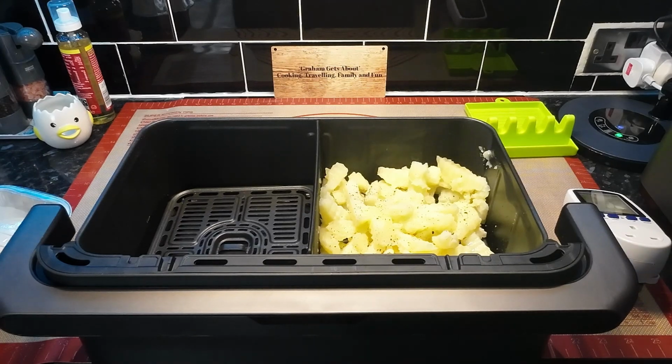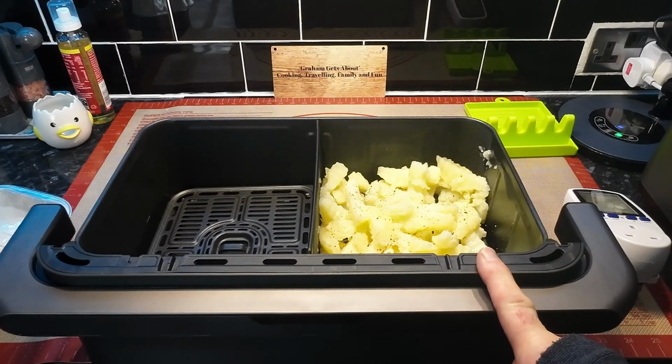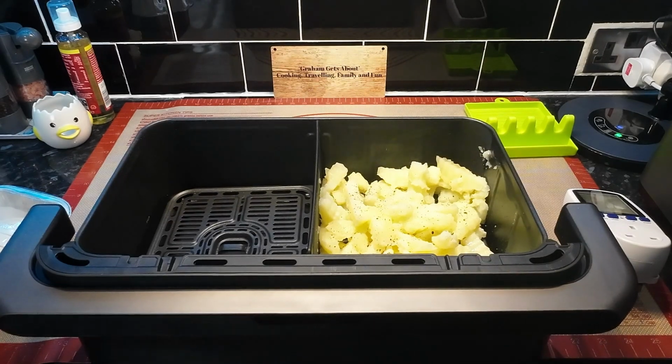Now, I reckon, you'll tell me these can be done in 10 minutes, but I'm going to do them a bit first because we want them to get brown. So what I'm going to do is put those in first and do that for 20 minutes. Well, they'll be done in 20 minutes, won't they? Because they're parboiled. It's a case of browning them. No, come on. Let's put them all in together.